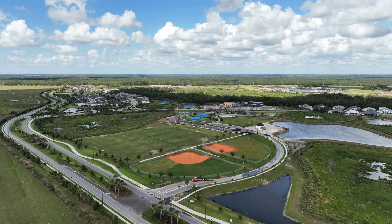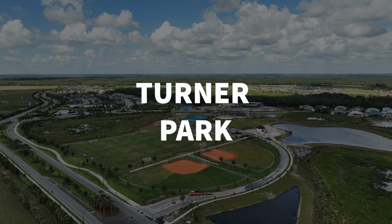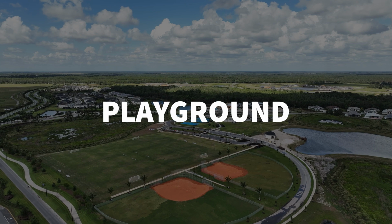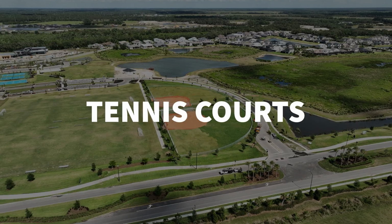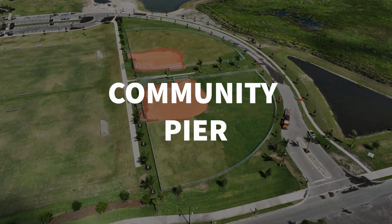It's actually on the outskirts of Skye Ranch, but it borders the community, and there's a planned park called Turner Park. It's already being developed on, and it's going to be huge. It's going to include a playground, a pet park, volleyball courts, so no need to go over to Waterside Place, which is an awesome place to go play volleyball. There's going to be tennis courts, basketball courts, concession stand, a community pier, and baseball and softball. So an all-out sports center right next to Skye Ranch. And that's on top of all the amenities that you're getting within Skye Ranch as well.